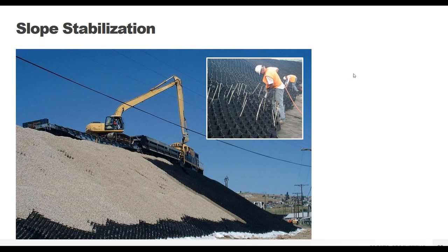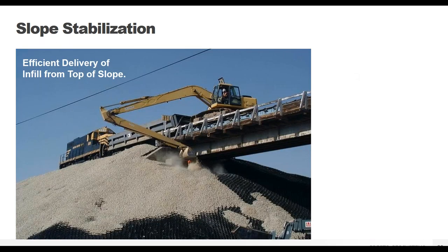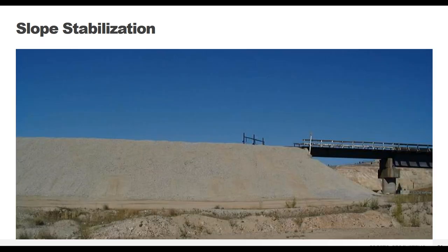They drive the anchors into the slope to provide compaction. Here you see a close-up picture showing the geo panels were extended underneath the bridge abutment and then onto the other side of the embankment. And then basically just a finished close-up picture of the finished slope a couple of years later.